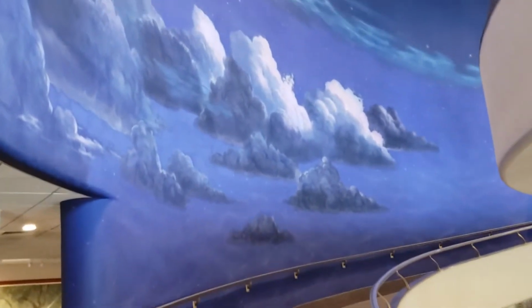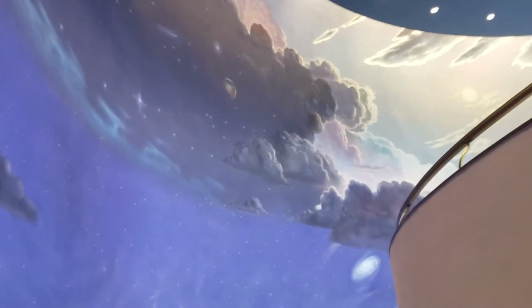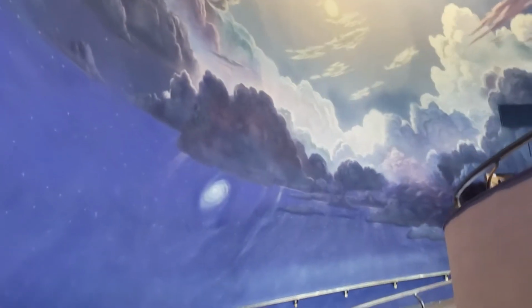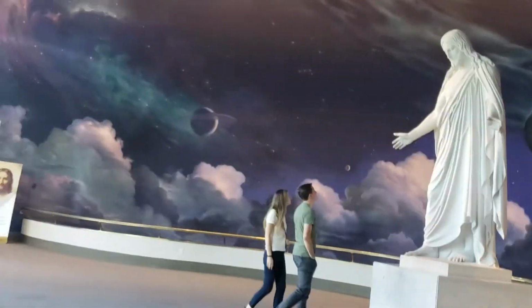Okay, so here we have a spiral ramp. It's taking us up into heaven. Boy, this is dramatic. This is beautiful. I can hear the angels singing. So I assume we're going to get to St. Peter here in a second. Wow. A place for contemplation.